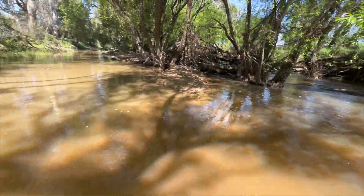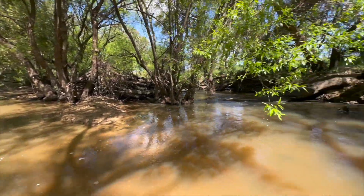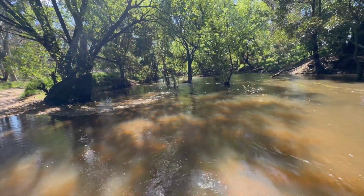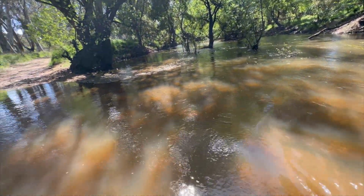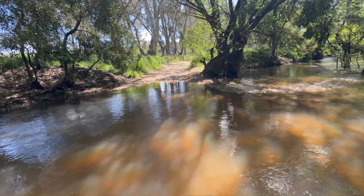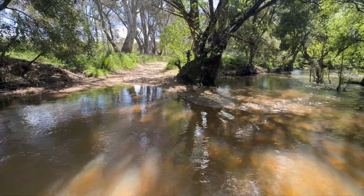Alright. That's where I've kind of come along the side of. This is the middle of the river. It's actually quite pretty. It's not too deep. I'm not even knee deep here. It's flowing quite good though, so just be a little bit careful.